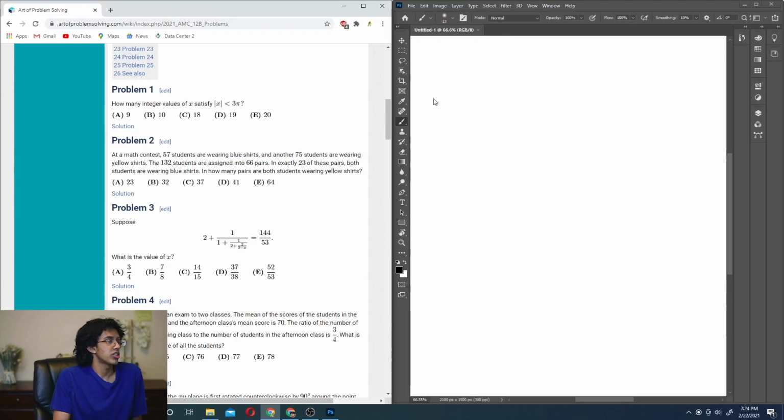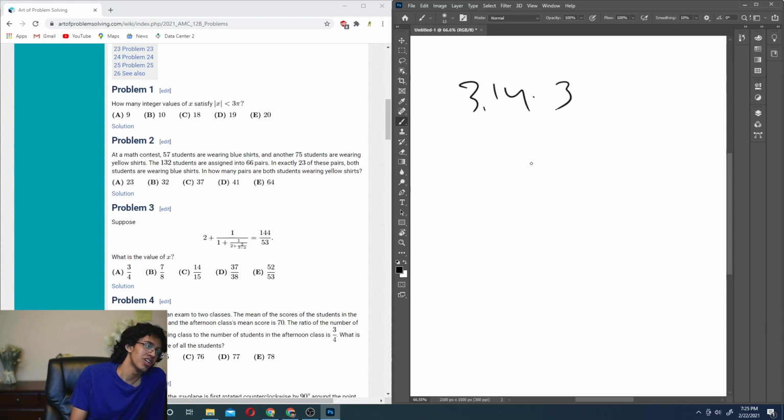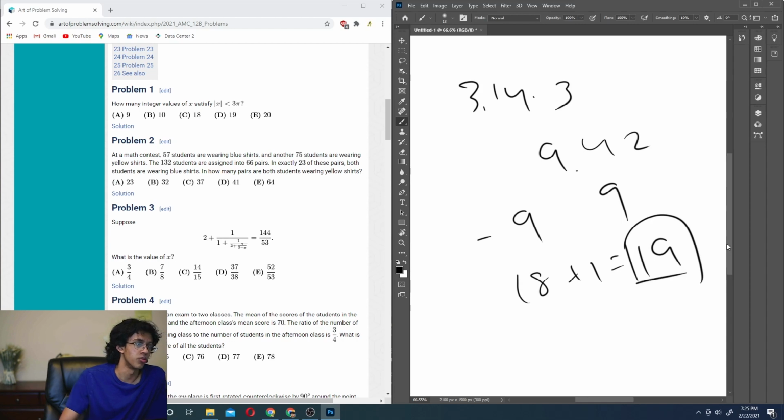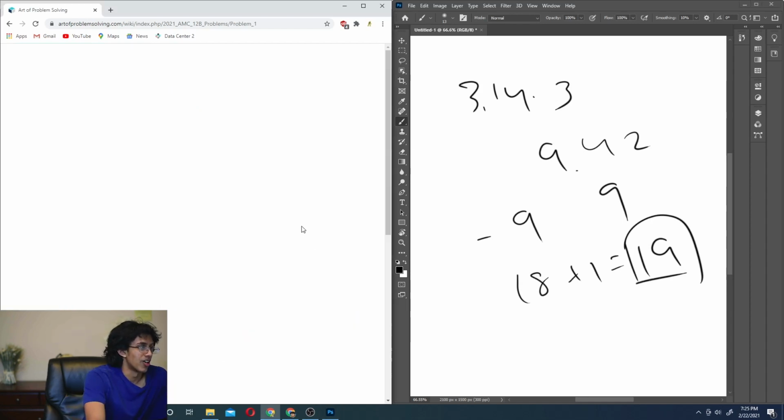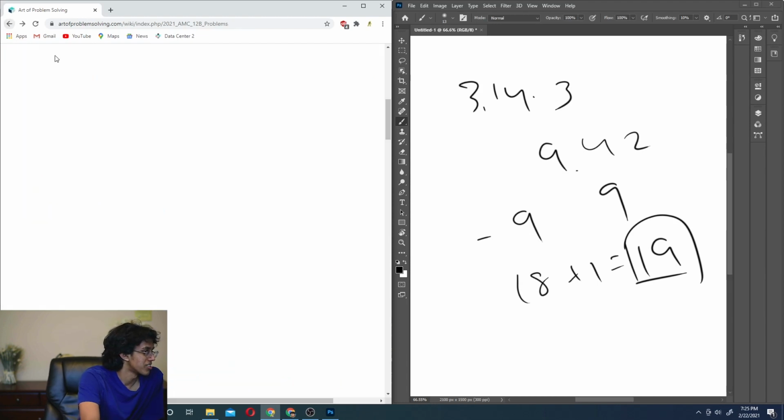Alright, number one: how many integer values of x satisfy absolute value of x is less than 3 pi? This one was actually kind of hard. Essentially, 3 pi is 3.14 times 3, approximately 9.42. So you could go from negative 9 to positive 9, which is 18 plus 1, equal to 19 numbers. Very cool. Watch me have gotten number 1 wrong. That would have been so sad. Holy moly. Okay, we are chilling.